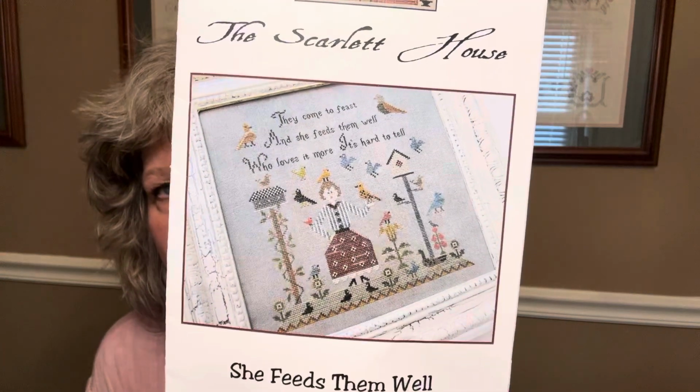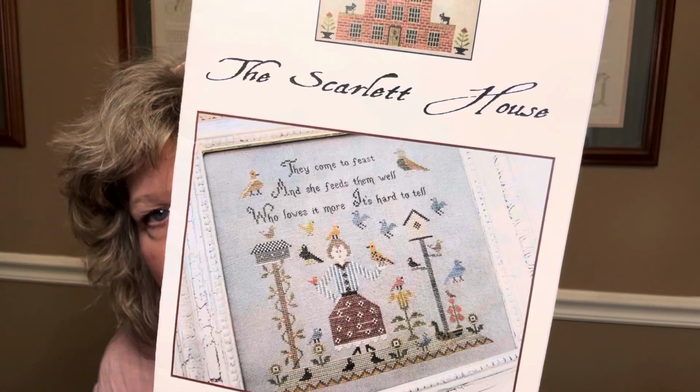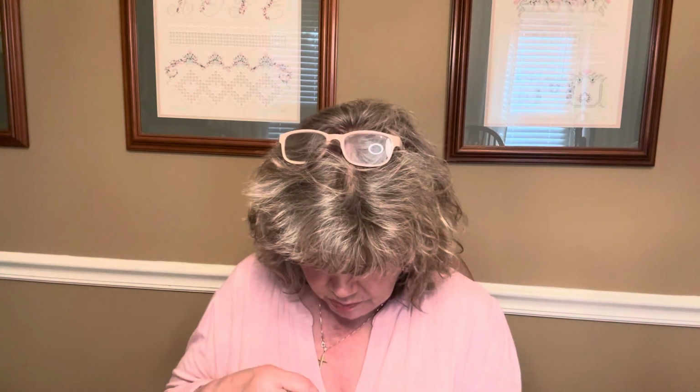Alrighty, and then let's see. The Scarlet House, She Feeds Them Well. Sweet little piece. I really like that piece. I don't know if I will frame this. Let's see how big it is. The model is on 40 count, and I don't know what I'm stitching mine on. I don't know if this is 40 count or not. So I'm not really sure how big this is going to be. On 60 count, it's 6 1/4 by 6 1/2.